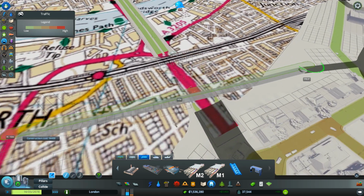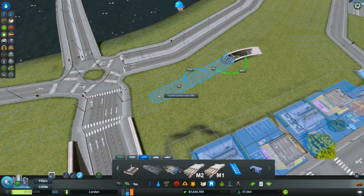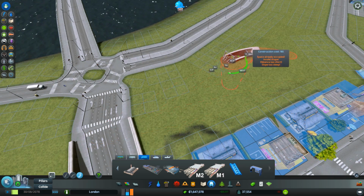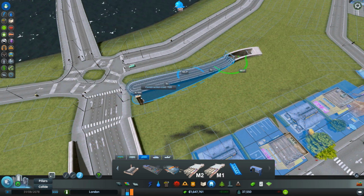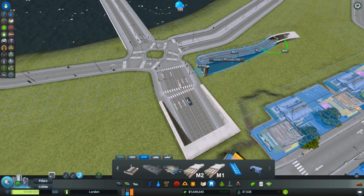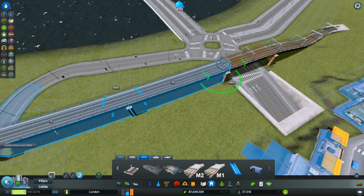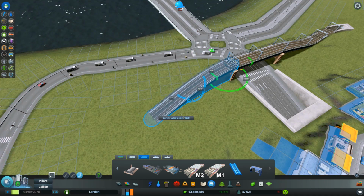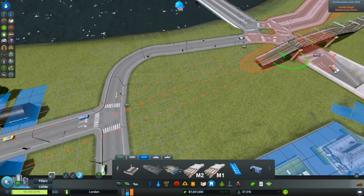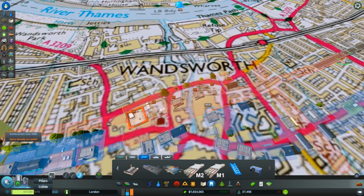Oh man, this is going to be so difficult to put in. Okay, finally. Jeez. I've been messing around with this for 5 minutes trying to get it to do something even remotely sensible. Right, let's run this to here and then please come across here. Yes, thank God. Okay, so then we want to go down. But the thing is, we're going to be down, straight up again. It's crazy. Let's have a look at the map.